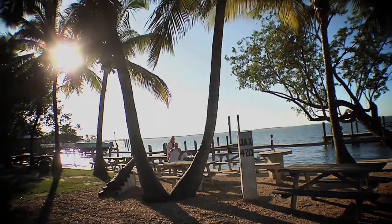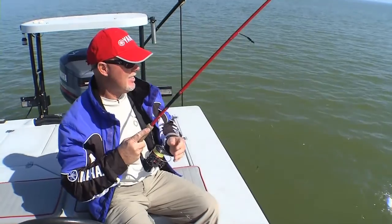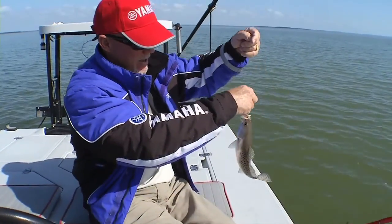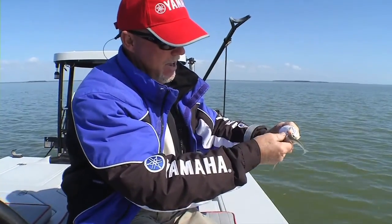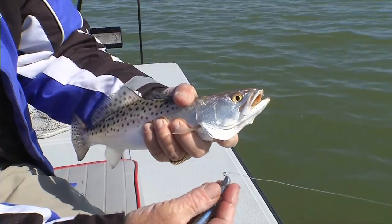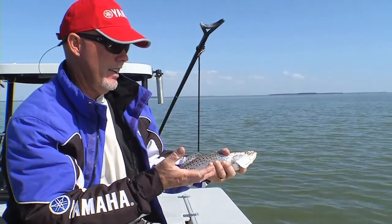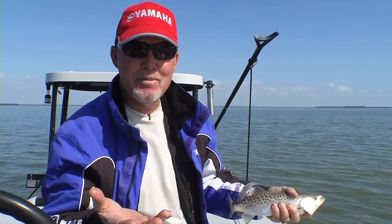You know, I'm almost 50 years old and I still enjoy catching them. It doesn't matter whether it's a 20-inch trout or a 10-inch trout like this. It's just about enjoying being in the outdoors and getting a bite. That's one of the reasons why we live here in this great state of Florida: the variety of species that we can catch.